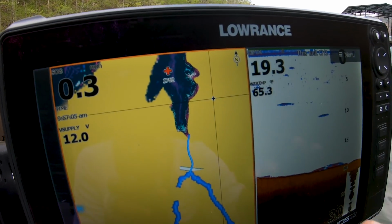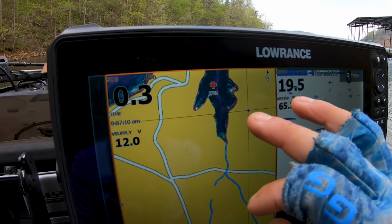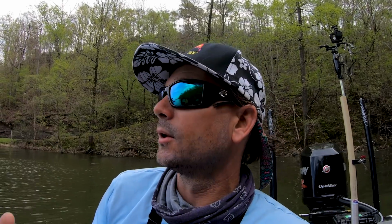So for instance, that guy right there has a creek coming in. So I'm going to go and I'll probably run that one, and I will check some of these other pockets. Basically, I'm using my C-Map, the shading, and I'm looking for pockets that have creeks coming in with a little bit of flowing water.